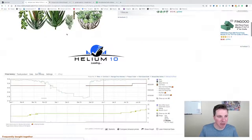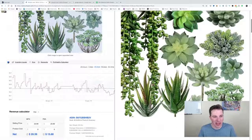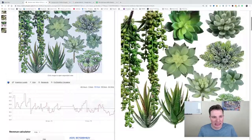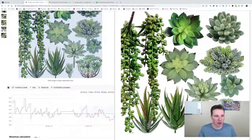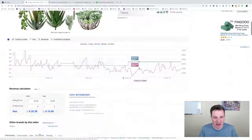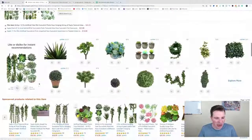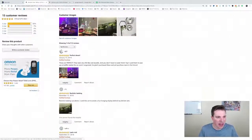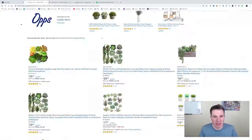Maybe this is a bad example for an artificial plant, but maybe they're saying it's too green, it looks fake, and we'd want to make them more realistic, or they feel really cheap, or this one in the middle isn't a succulent plant. Why would this be in this set? Stuff like that. So we actually want to come down to our reviews and go through the reviews, see what they're saying about the product, and not just this product. I suggest going into other competitors as well and seeing what they're saying as well.